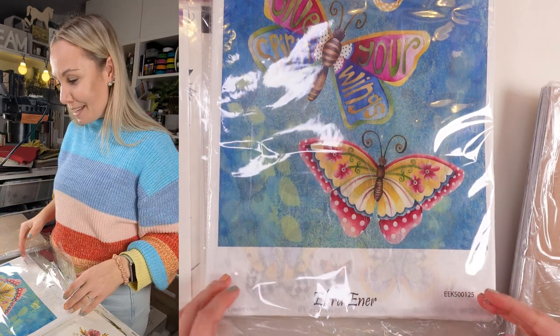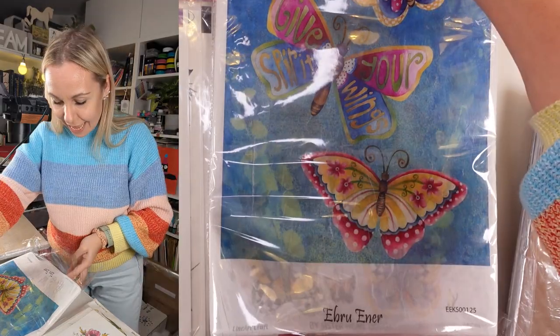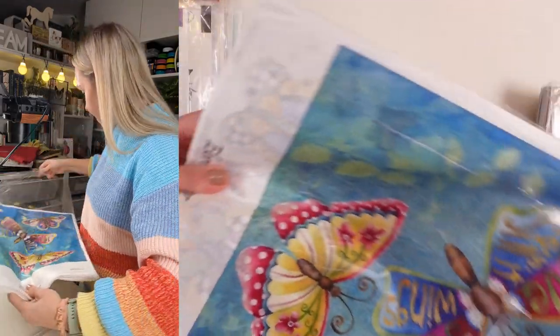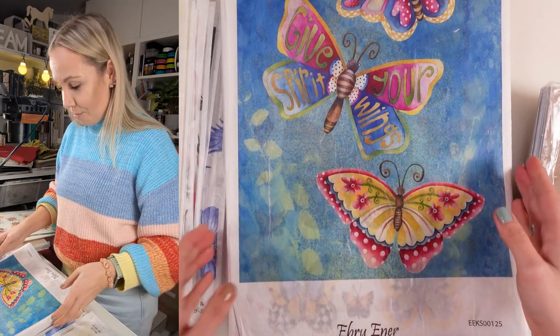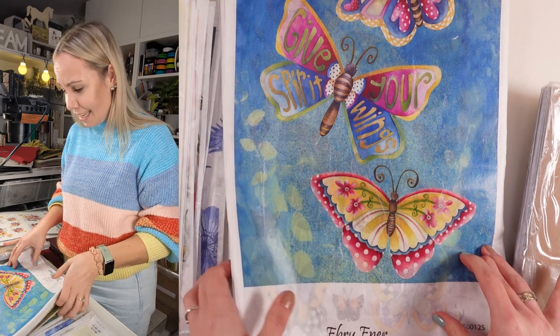Welcome back to part number two, opening these absolutely gorgeous rice papers. There are so many phenomenal designs that all I want is to go and craft. Honestly, let me put this aside because, wow, look at this. This is such a gorgeous design. I've never seen anything like that.